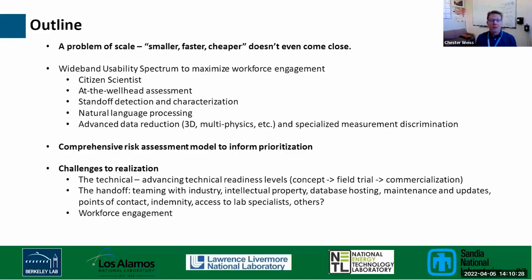And so from that perspective of trying to get as many people getting their eyes and hands on the problem as we can, we're looking at things like crowdsourcing the identification and characterization effort. We want at-the-wellhead assessments that are as easy to use as some of the technologies that we see utility workers using, marching up and down the sidewalks of our streets, looking for pipes and cables and so on. We want fast, rapid, cheap stuff that doesn't require an excess amount of training to operate or understand.